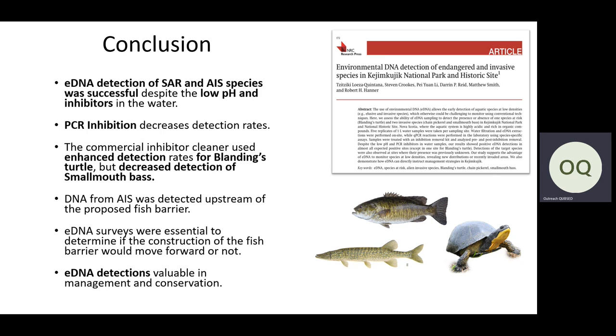the invaders had already moved well above where they were planning to put in the weir. It was too late. There's no reason to try and put a fish passage barrier in. So sadly, the invaders were already well on their way into the park.